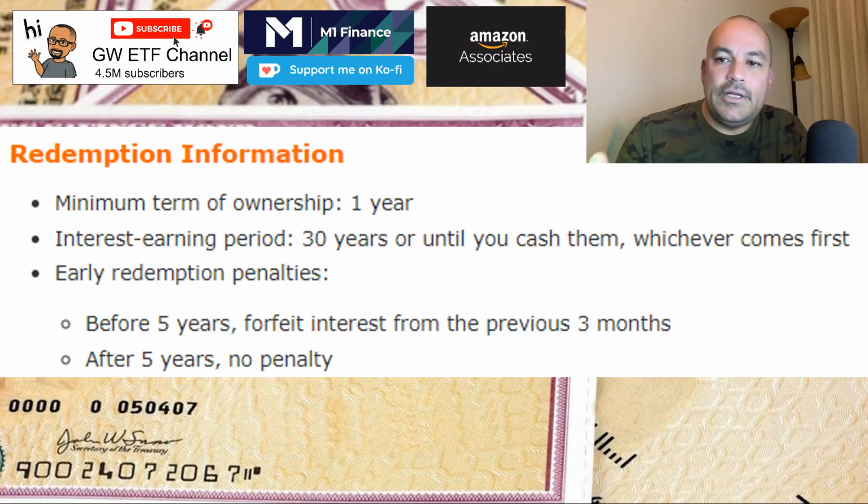So you have to lock your money up for a year. Okay, so this is, like I said, money that's just sitting there not earning anything, sitting in a savings account, but you don't need it for emergency fund or bills or anything like that, but you don't want to put it into the market, this is a good way to go.